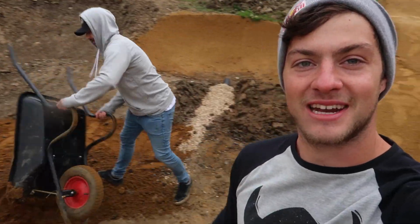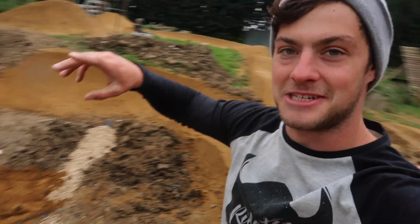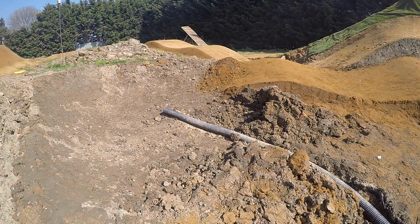As I'm vlogging, sand is appearing, and there's a time lapse happening right there, so you'll actually see me marching around talking to you guys, which is quite funny. I did a time lapse of shaping this berm and getting it all dressed up with the sand, which looks really cool. I'm going to play it now. 3, 2, 1.